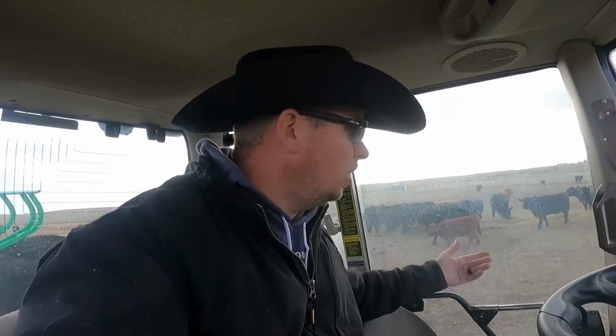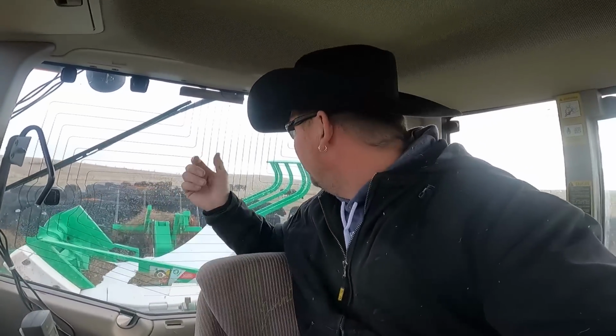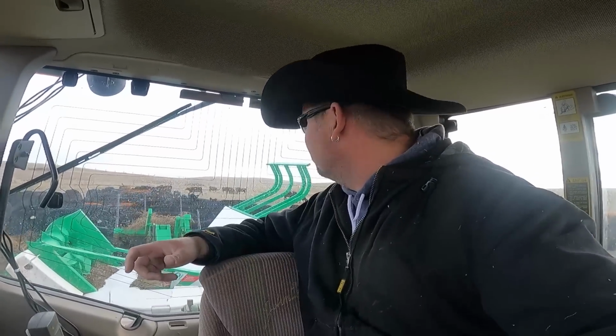Alrighty guys, there we go. All the cows are in. I'm guessing there might be one or two stragglers back there somewhere. It's really windy outside. But as you can see, we've got most of the cows here with us. Even Bambi's back there. She was one of the first ones in, so she stayed with us the whole way.